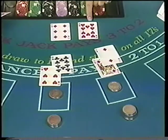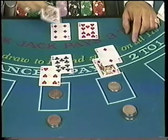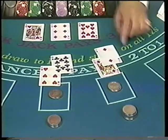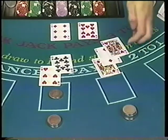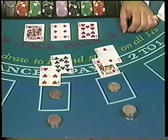My 16 does not beat your 12. 17 will beat your 12. But once again, I have to get there first, and in the process, I run the risk of going over 21. And if you should hit your hand and you do go over 21, well, now this money's gone. Now you've got no chance of winning. Once again, you know that I have to hit my hand. You know that I can go over 21 also. Who would you prefer to go over 21 first? You or the dealer? The dealer, of course.